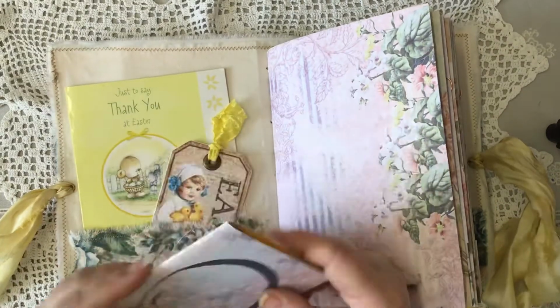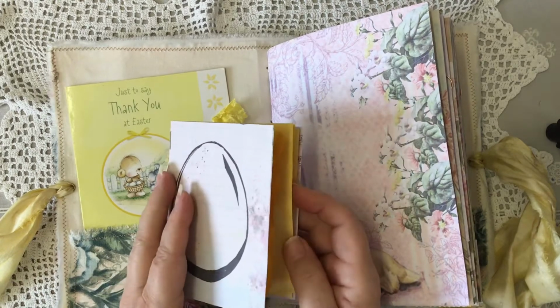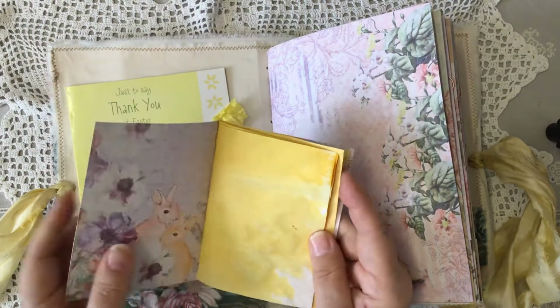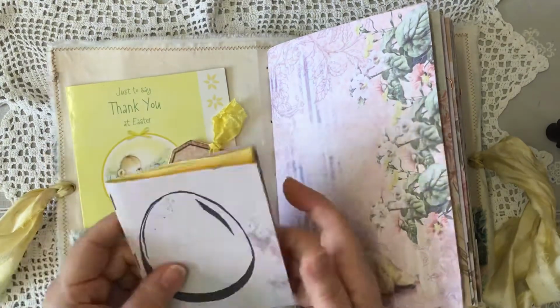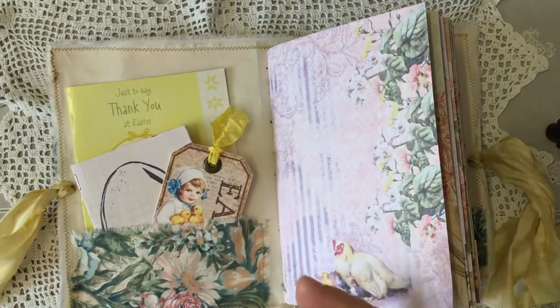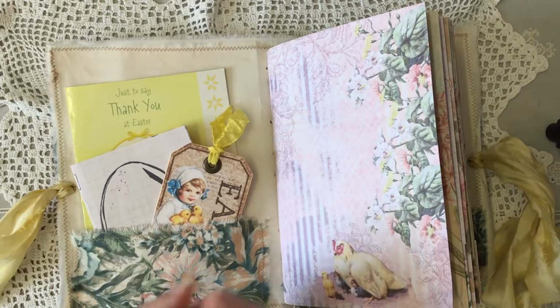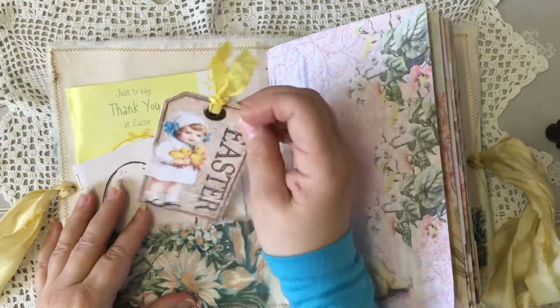Well, this wee journal, that way around, is what I've had left over. So I've made a little booklet inside here, and I made all this paper yesterday. I just used some food colouring. I wanted that gorgeous, you know when you go and buy eggs from a farm and they are so fresh, and the yolk is that yellowy orange colour. I wanted to try and get that bright yellow, and I managed to get that.